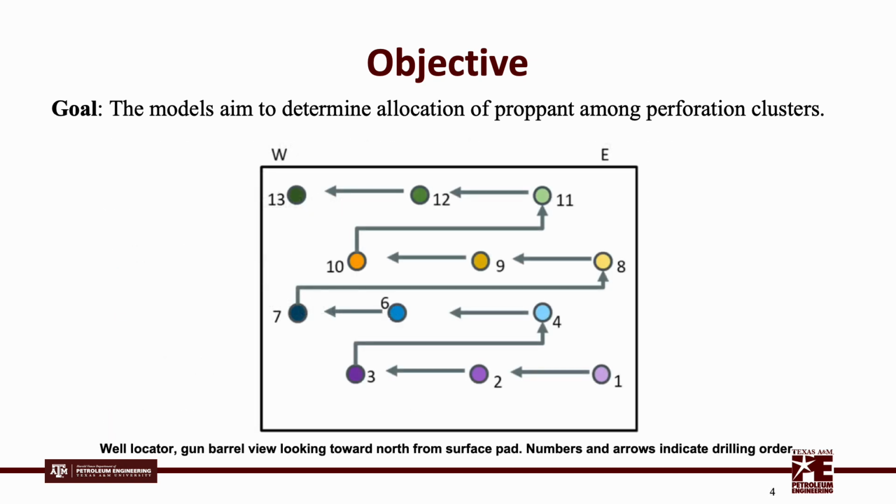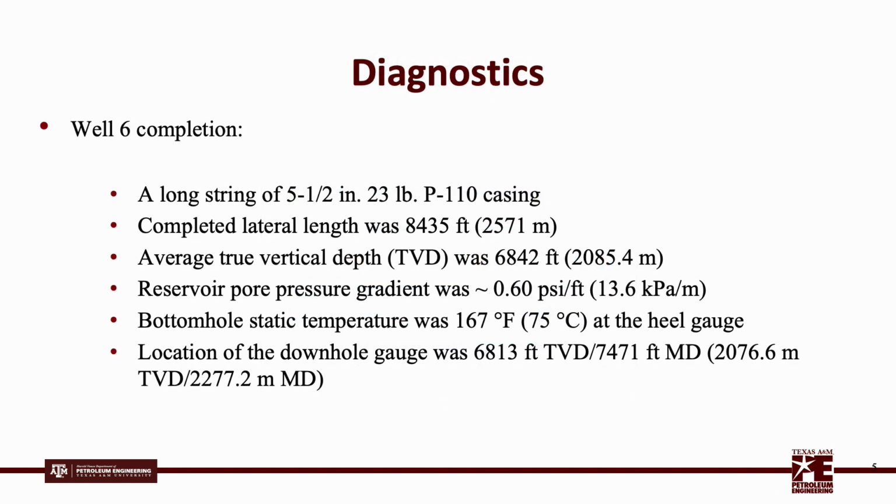The subject of this paper are the 12 wells drilled by ConocoPhillips in 2022. Here we can see a gun barrel view looking toward north from the surface pad. The completed lateral length was 8,435 feet, while the average true vertical depth was 6,842 feet.